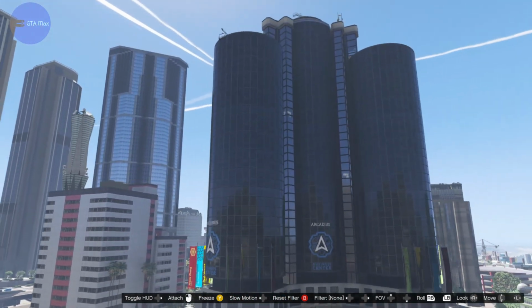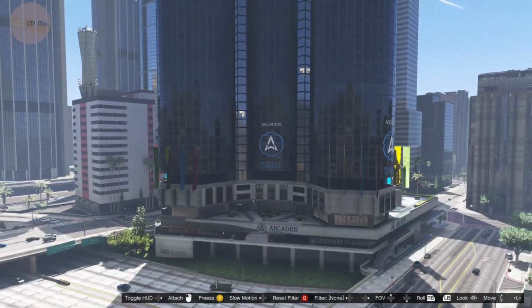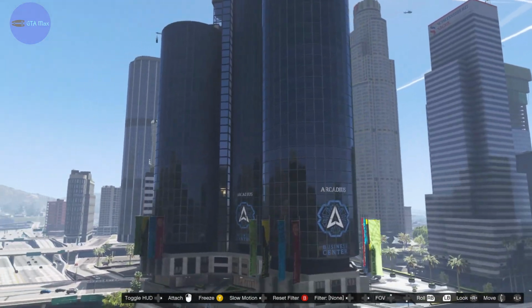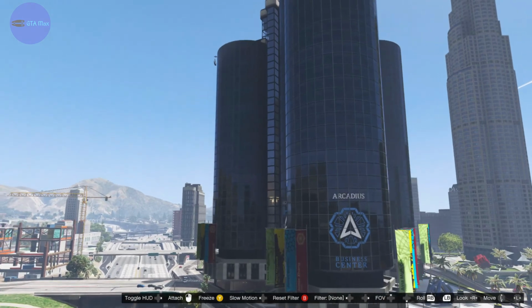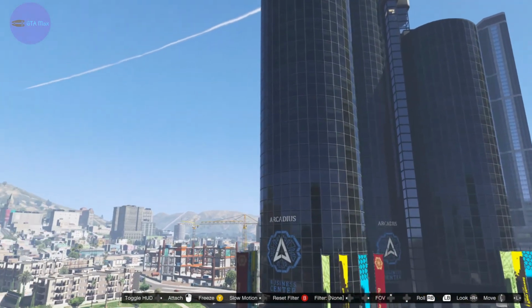Yeah, you can zoom on. We could go around the whole city right now if we wanted to. I love this mod, very pleased with it. Huge building, beautiful too, so classy. I love all the glass. This is a building Franklin would love to own. You never know, dreams can come true.